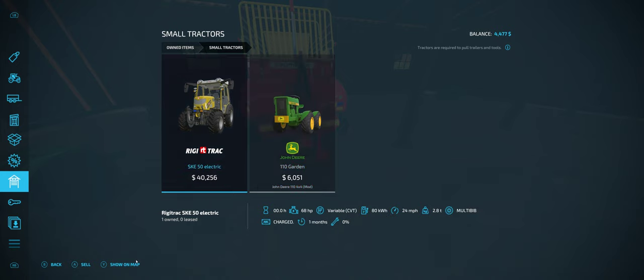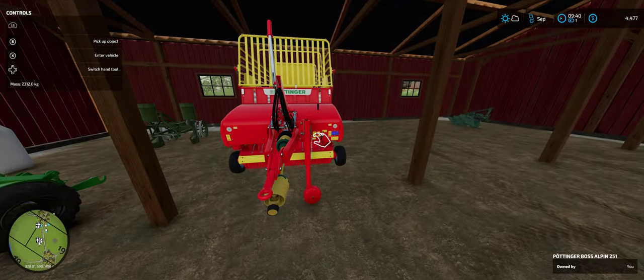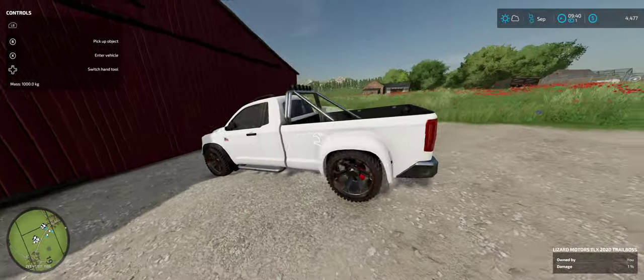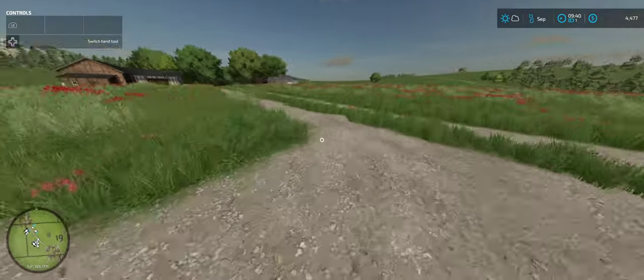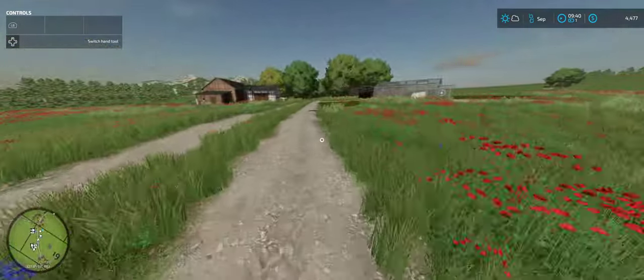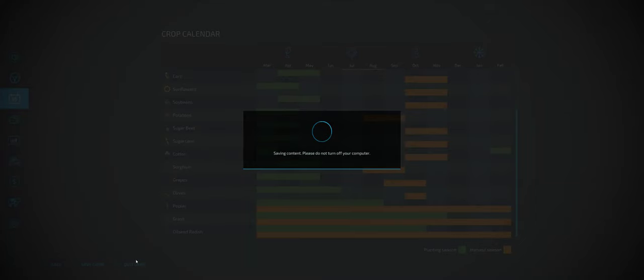That electric one, I get it now. That one's got 68 horsepower. Let me go grab that one again. I'll pick up that grass, and let me check the sales here.